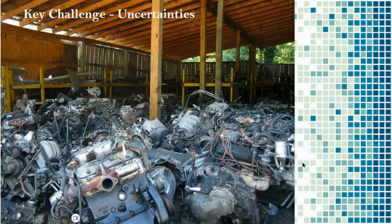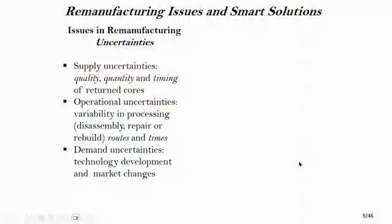It's not all a bed of roses. There are problems, there are challenges in remanufacturing, and the key challenge is uncertainties. In remanufacturing, there are uncertainties with the supply side. So there is uncertainty in the quality of the product that you receive, in the quantity, in the number of products that arrive, and also in the timing of when they arrive. So these uncertainties cause operational uncertainties, such as variability in the processing routes and times. We don't know how much time a product needs to be remanufactured, because it might take less time if the quality of the product is good. If the quality is poor, the product is deformed, is damaged, then the remanufacturing of the product would take a lot more time. So there are all those uncertainties.